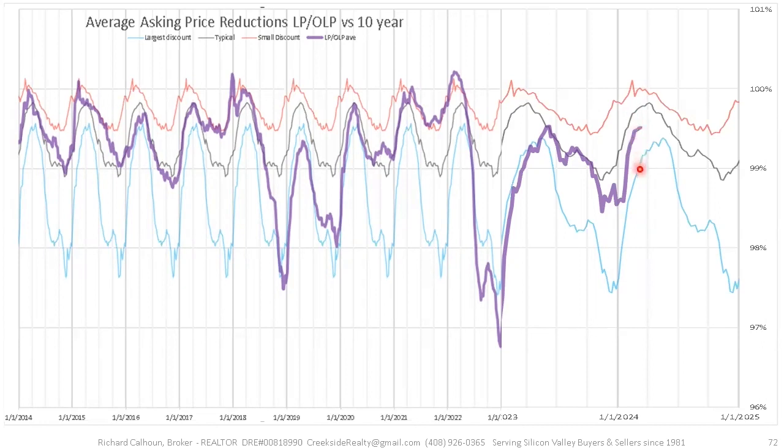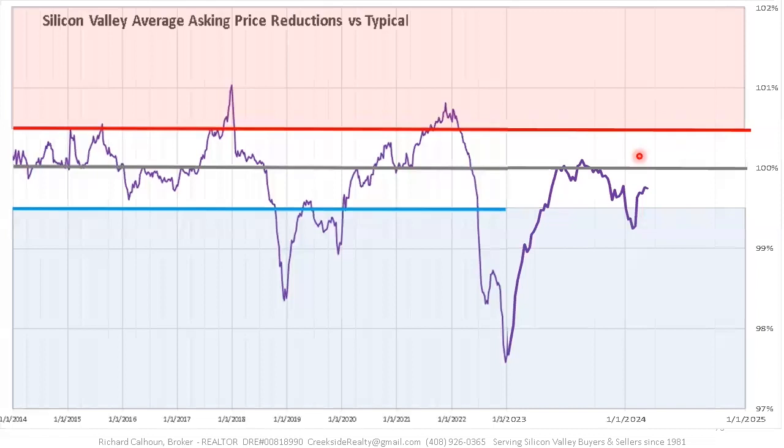And in a cold marketplace, you're still at about 99. So very tight metric, rarely over 100%. There's a few times when it's been over 100%, but very rare. And here you can see that sellers are taking a little bit more of a price reduction than they typically do.